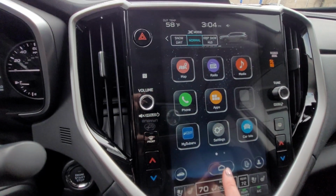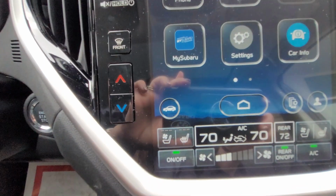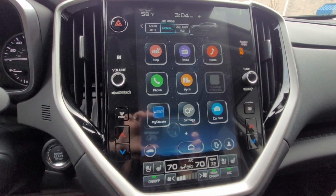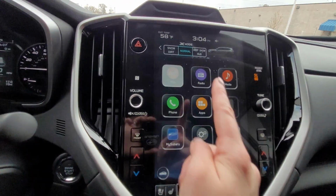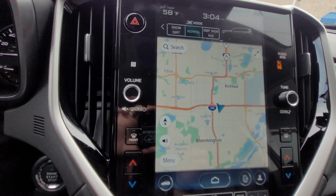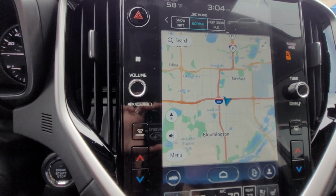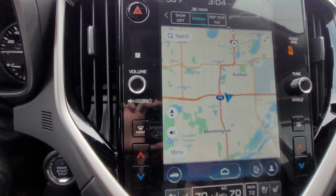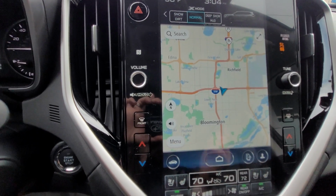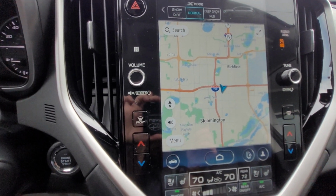The home button brings you home every single time. People think it looks like an envelope, but it's really a house home button. And then you've got your maps, which brings you to a map system that will basically give you SiriusXM travel link updates for a year for free. And what that means is it'll reroute you based on traffic information.